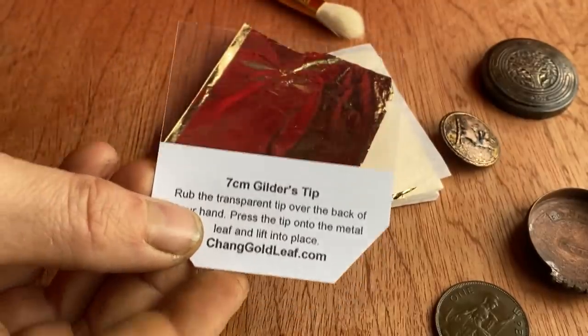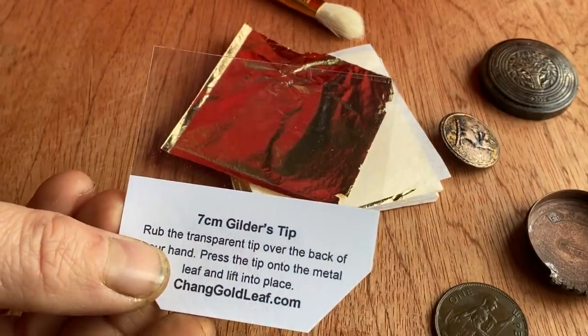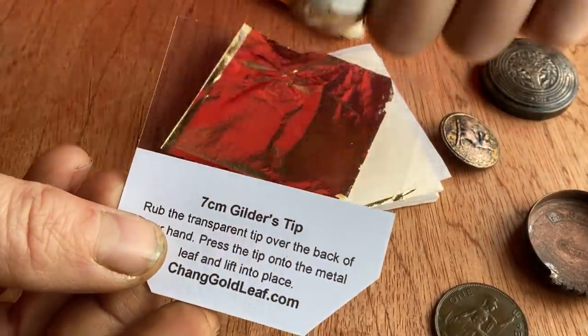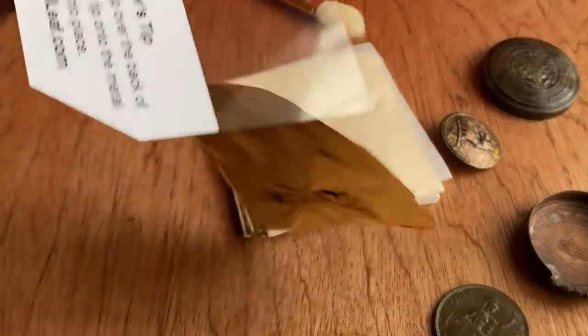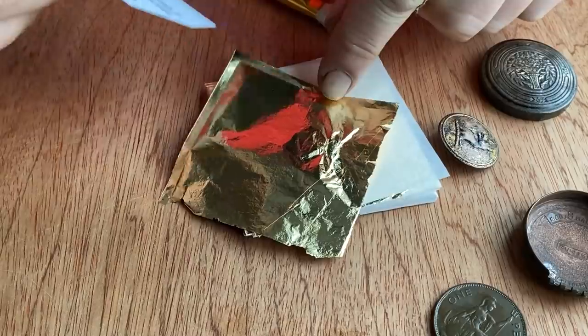So this is pretty cool. In the pack I get, they supply you with a gilder's tip, and you stroke it on the back of your hand, I think, to create some sort of static, and that lifts up the gold so that it works something like this. And it attracts to it, and then you can lay it over what you want. Neat, eh?